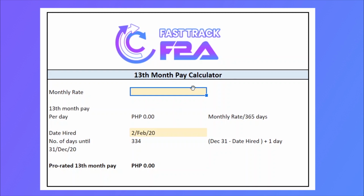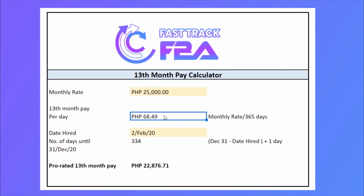So how much do you pay them in pesos per month? So let's say, for example, in the VA Academy, on average, we're paying probably about 25,000 pesos. So 25,000 pesos, fantastic. There you go, that is now entered in. So what it does here is it then works out per day. So an amount per day we've got, and it does these calculations for you.